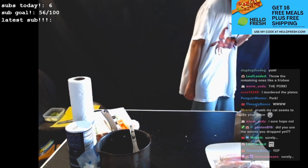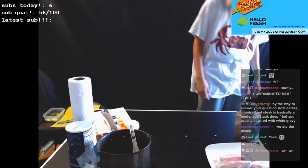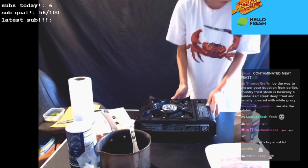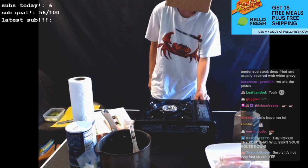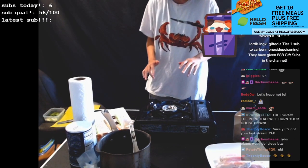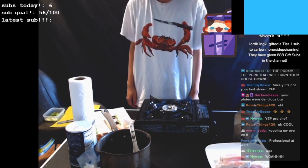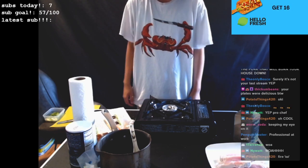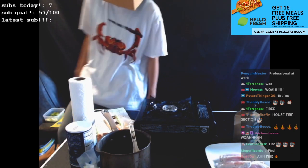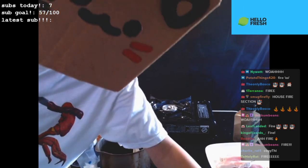Do I have a pan? No way, I don't have a pan. I got everything but the pan. Alright, watch my stove for you guys. Watch this. Yeah, cool, right? You guys like fire? Thank you, Lord King, for gifting us stuff to carbon monoxide poisoning. It's very appreciated. Surely this will not manifest anything. I have to run back downstairs. BRB, I'll be back really fast this time.